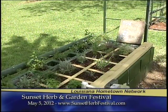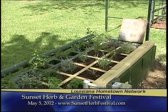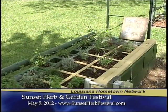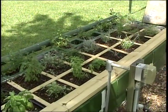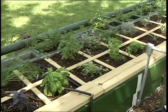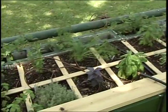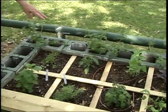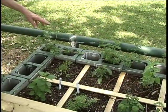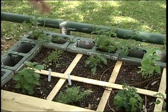What you're looking at here is a new feature at the Herb Festival in Sunset. And tell us a little bit about some of the herbs that are in here and what they're used for. Absolutely. This is Stevia. It's an herb that's used as a sweetener. And a lot of people are not familiar with it, but it's awesome as a sweetener. Wonderful in the summer with teas and lemonade.